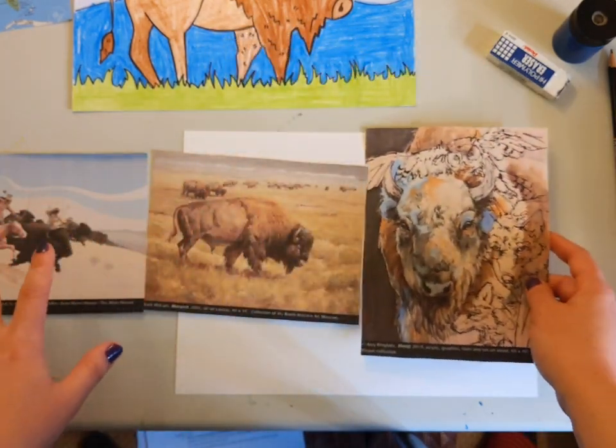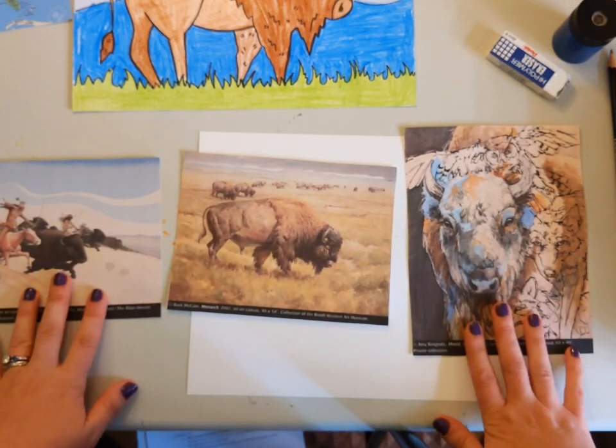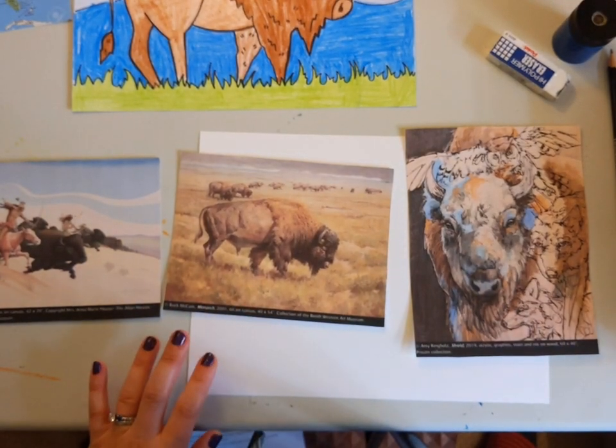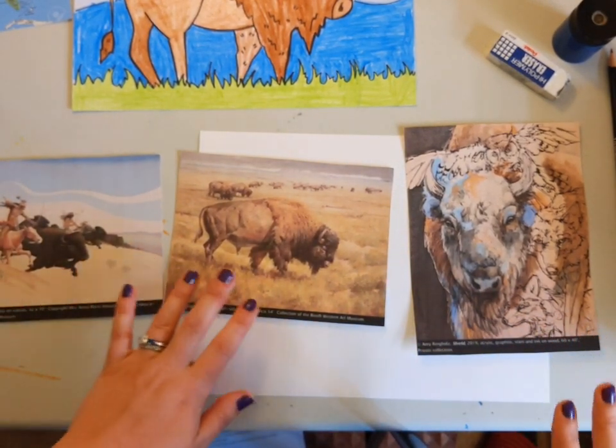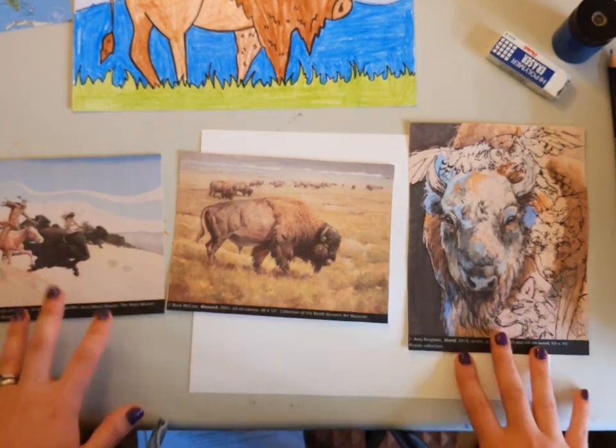With all of these artists, you can tell they all have their own unique styles. Sorry, I'm trying to get it to focus back on the table. It'll figure itself out. So all of these artists have their own unique styles, but they like to experiment within their own style.